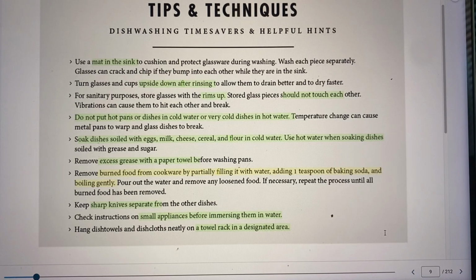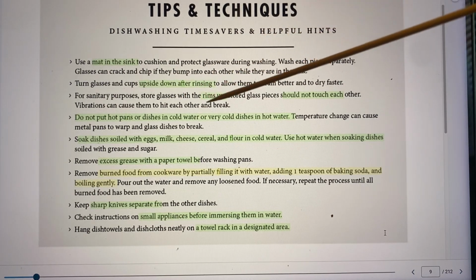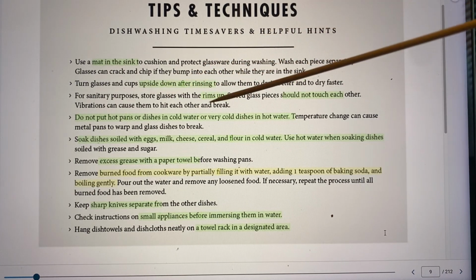you can chip and break your dishes. So it's good to have a mat in the sink, so if they do fall in the sink, it's not going to break. So also it says to dry upside down. Of course, you want to dry cups and bowls upside down because all the water will drip out of them, right? This part here where it says, for sanitary purposes, store glasses with rims up.